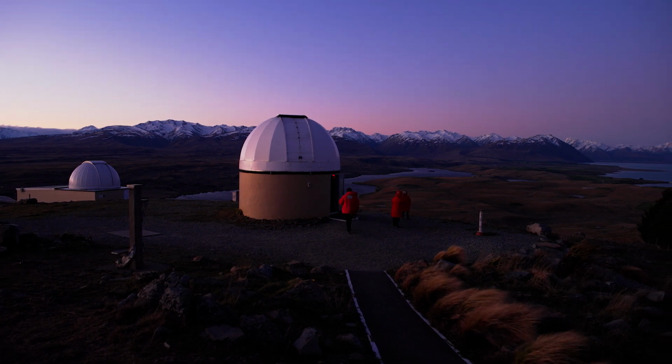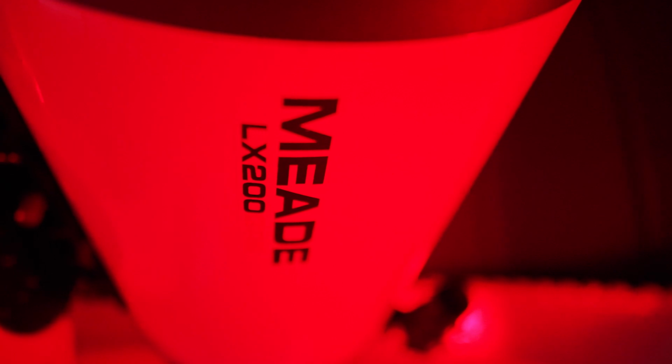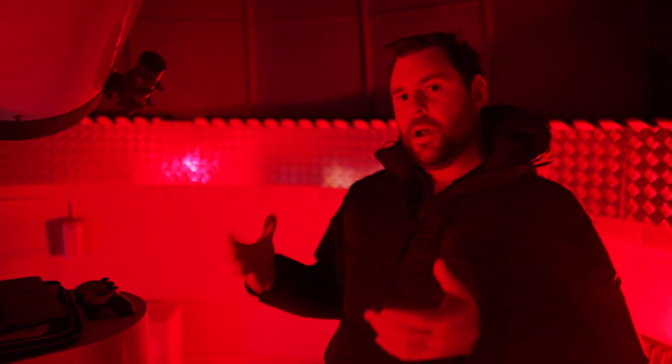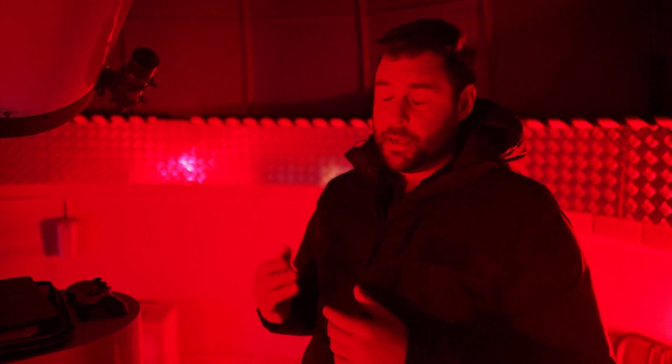So this is our 16-inch telescope. It is the largest telescope we use up here on Mount John. It's by no means the largest telescope on the mountain. This one is sensitive enough and powerful enough that if we were to look at the Large Magellanic Cloud, 160,000 light years away, inside of that is this huge star-forming region. It's the largest known to mankind, or one of them.